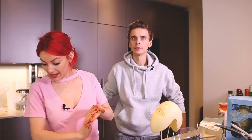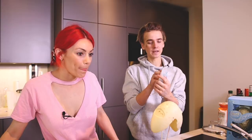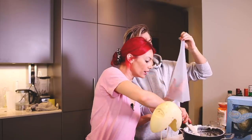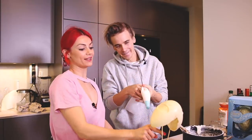Then spread ganache on the edges of the egg halves that are gonna meet. Oh, we've already done that. So next up, we're gonna need a piping bag to actually squirt it inside there, so it looks like the cream egg is trickling down. I'm gonna now use this on the bottom. Okay, now squish it, and you're gonna pipe it down the sticks.